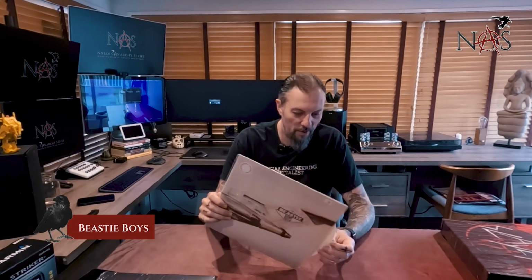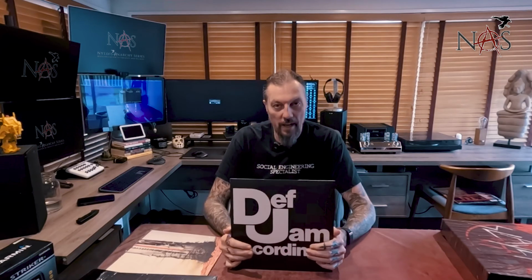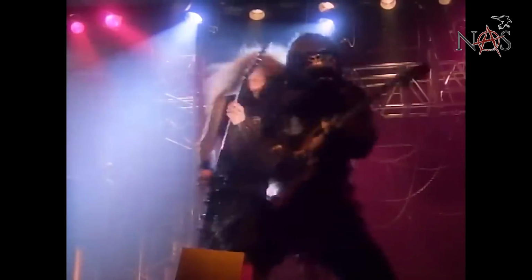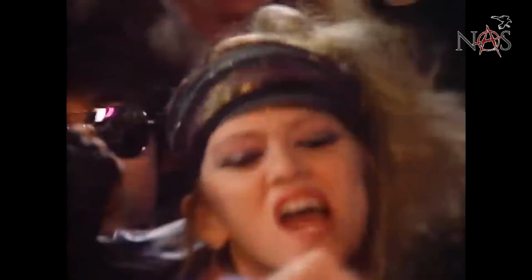So Beastie Boys, we pop this open, Def Jam Recordings, and who is on Def Jam? Rick Rubin. So Rick Rubin brought in Kerry King to do the guitar solo for No Sleep Till Brooklyn. That awesome guitar solo that everybody knows, that is Kerry King. And if you watch the video, you'll see Kerry King busting through a wall playing the guitar solo.